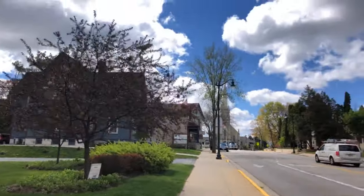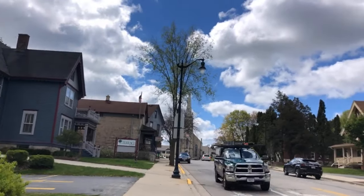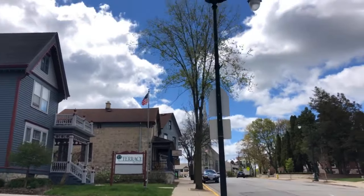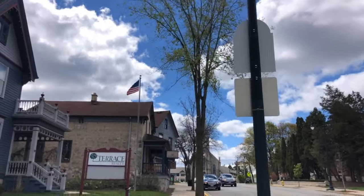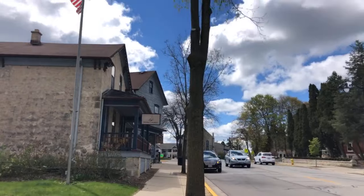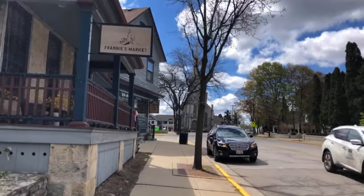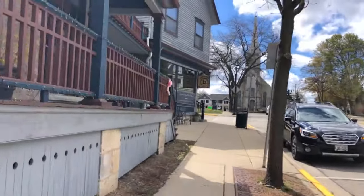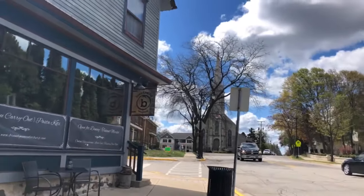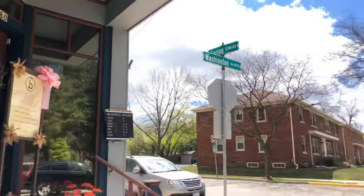All right, and just up the street from the German Lutherans were the Irish Catholics who built the St. Francis of Borgia Church. Again, out of stone. The classic Cedarburg stone. As we make our way there, that was built in 1870. It's Brandywine restaurant. Currently open for dining.